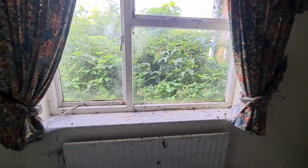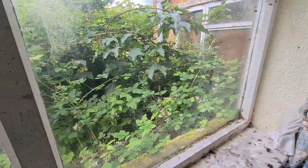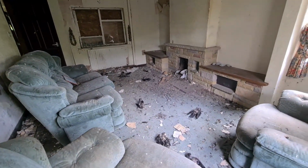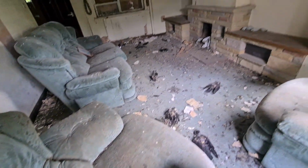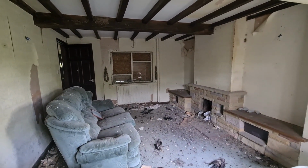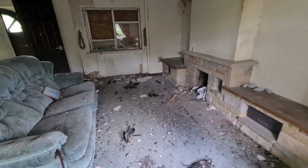Ugh. Look at the state of the windows. Buzzing with flies. What a state. Wow, that's one dirty living room. All birds here, look. Everywhere you look. Quite a cute room once, I bet, back in the day. Not anymore though, unfortunately. Seen better days.